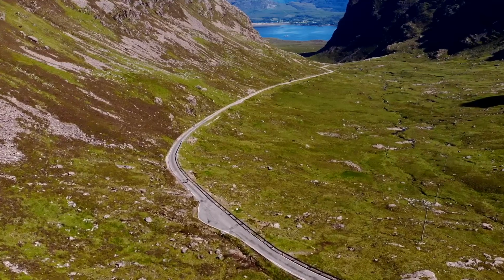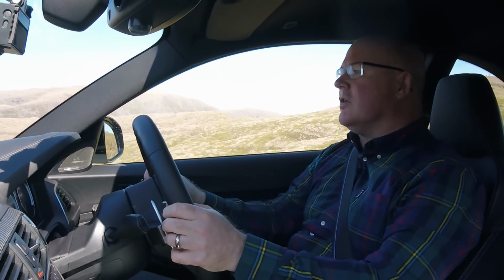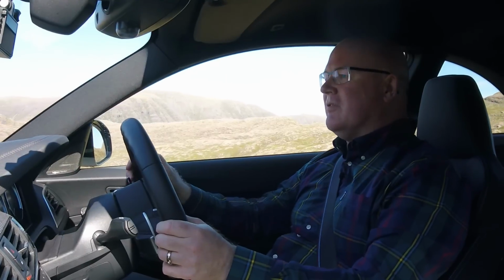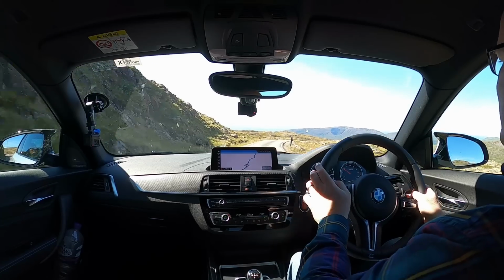So there you go, that's Bealach na Bà, the Pass of the Cattle, or the Applecross Pass. It's the first time I've driven that road. I've shared my observations with you. Hopefully you can see what I'm doing on a road that's unfamiliar. Just a few observation tips really.